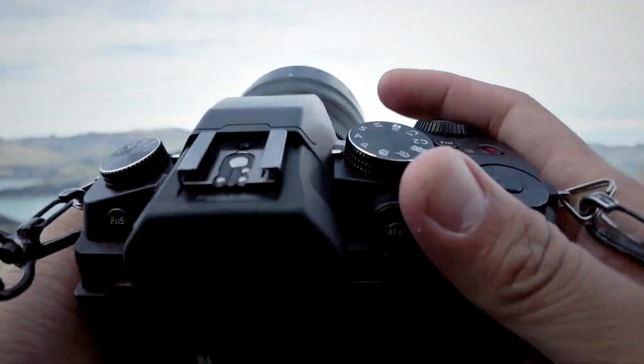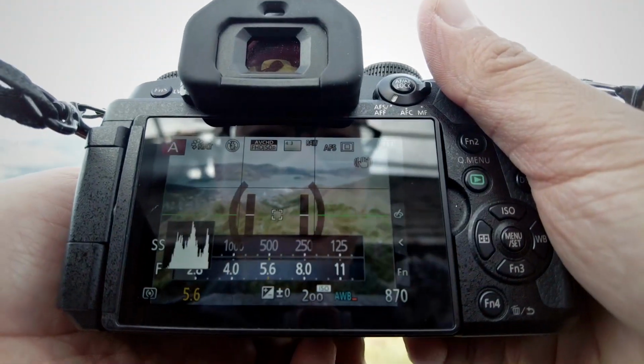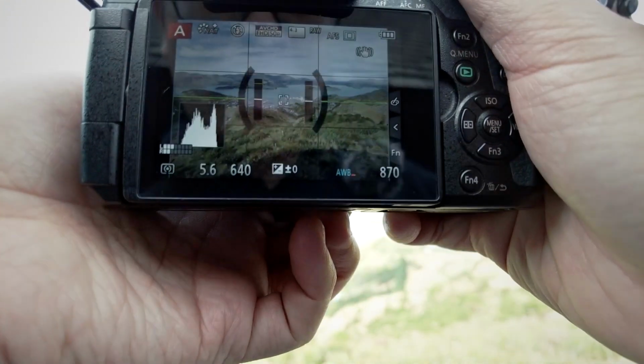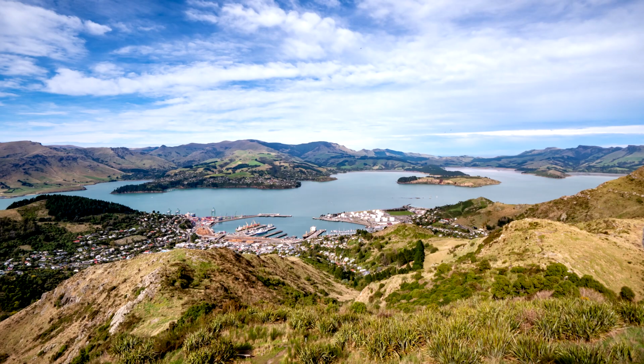I'm with my G85 and wide angle 8 to 18mm lens, aperture priority. I'm at f5.6, auto ISO. I'm going to try to capture this wide scenery right here as wide as I can. So 8mm, something like this.